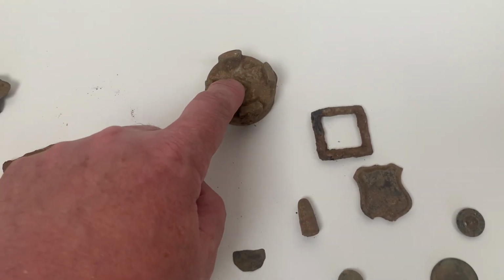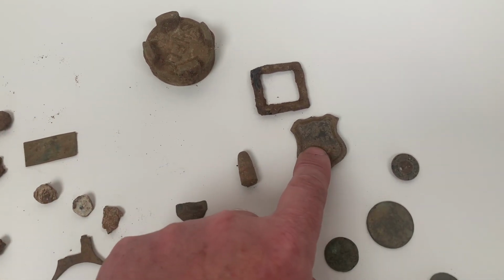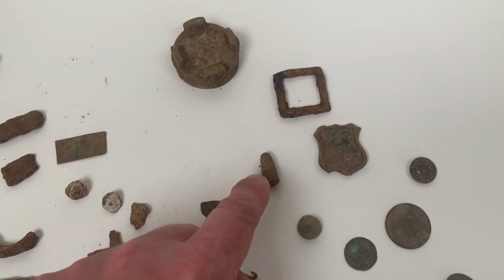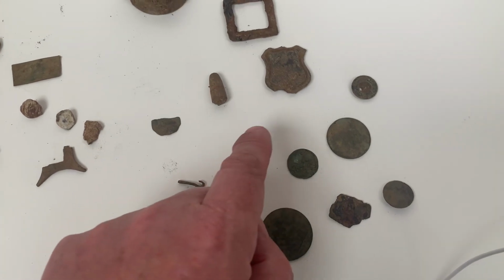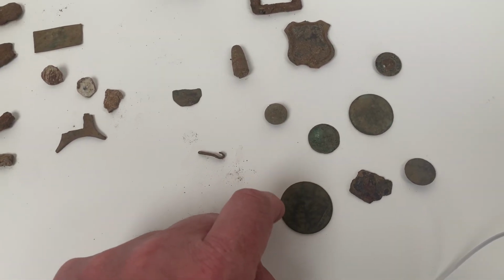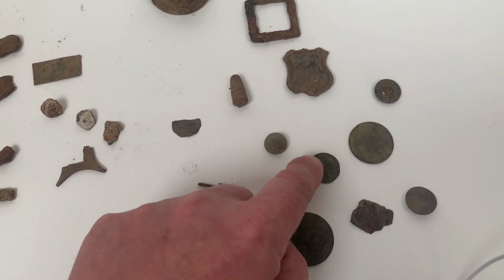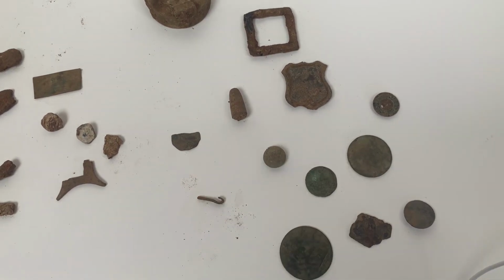That obviously is the petrol can top, buckle there, that interesting badge there, which I'll sort out and clean up and get a name on. Bullet with just one band on it, a few buttons and bits and pieces, and these 3 coins, the 1879 penny, which I'll explain in a minute, and possibly a farthing and a halfpenny.